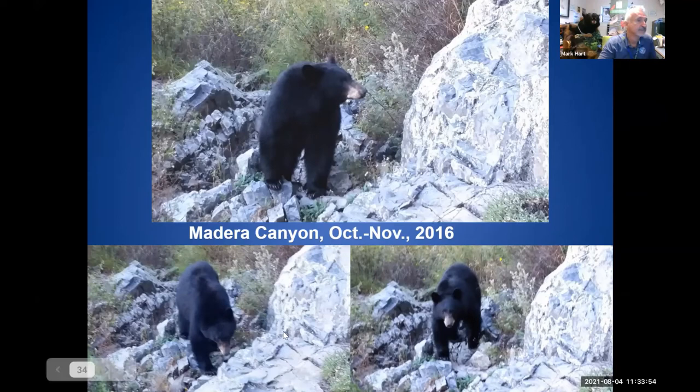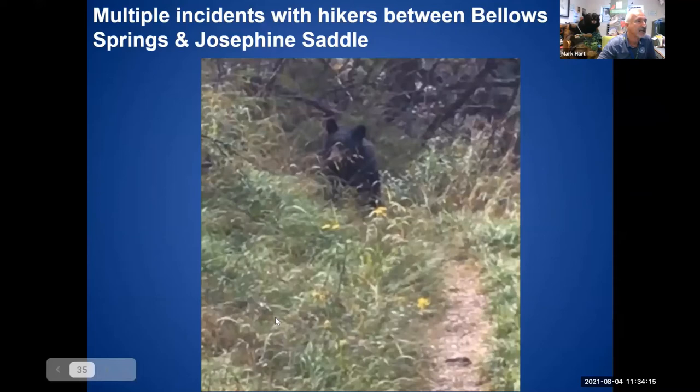This went on for 2 months. He was very elusive. We searched for him by helicopter. We searched for him on foot. He would have a close encounter. We would race down to Madera Canyon, deploy wildlife officers looking for him, and never could find him. This is one such encounter. The person had the presence of mind to stop the photo. The bear was not going to clear that trail.